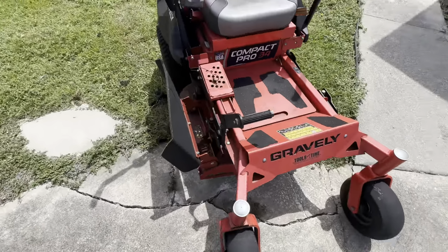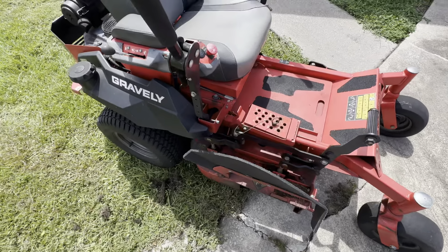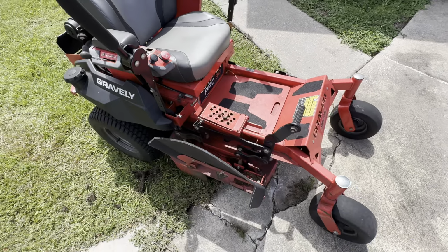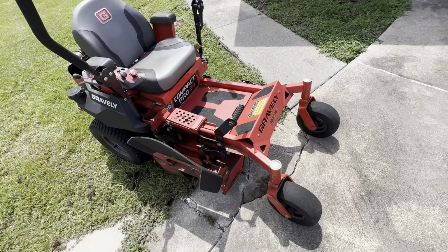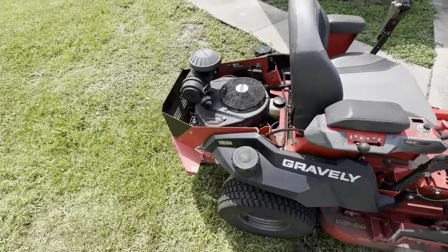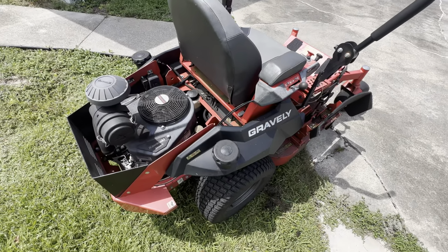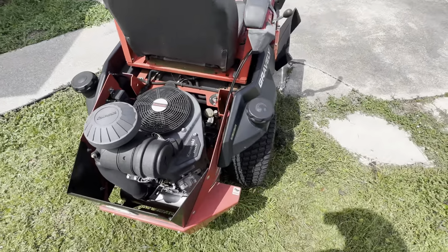Let's see what else I've had done. I've had a key switch replaced. I want to say in total, this mower has been in the shop, oh man, 9-10 times since I bought it. And I want to say 4 or 5 of those were in the first year. This thing just kept breaking down repeatedly until they got all the bugs worked out, and since then it's been doing pretty good.